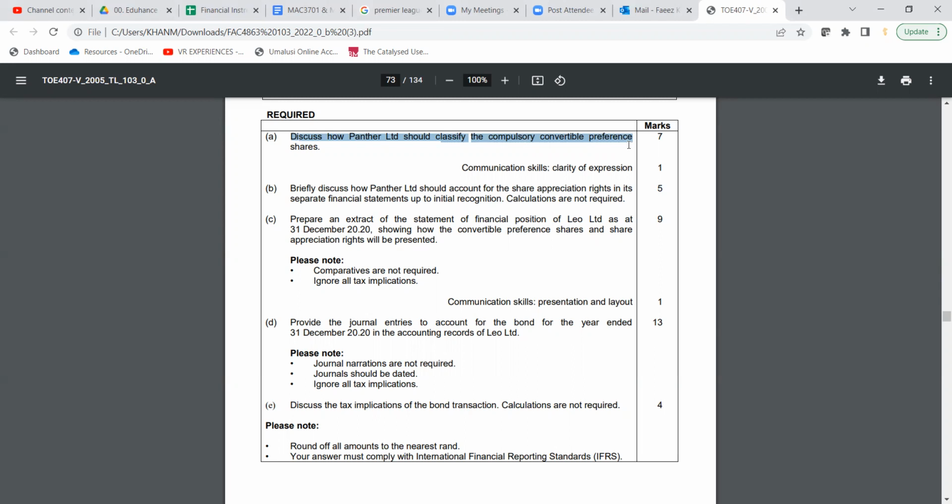So that means you first need to tell them whether it is an FL, FA, or an equity instrument. And once you correctly conclude it's a financial asset in terms of IAS 32, now you say, okay, the classification of a financial asset in terms of IFRS 9 is as follows. So you're correctly saying it is not amortized cost. Why? Because although it is a bond, and generally bonds are amortized cost.